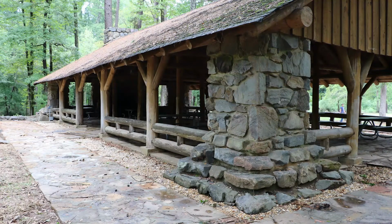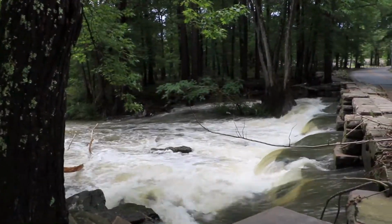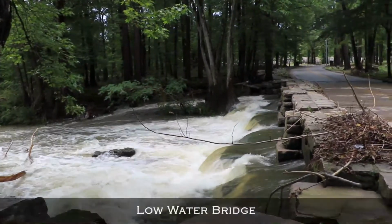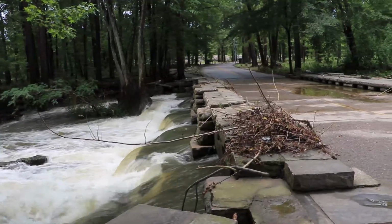In recent years, the City of Little Rock has been awarded grants from the Arkansas Historic Preservation Program for restoration work for some of the rock paths around the exterior of Pavilion 1. Located near to Pavilion 1 is a low-water bridge. This sturdy low-water bridge was constructed here because the approach roads in the nearby area are prone to flooding.